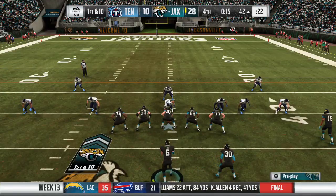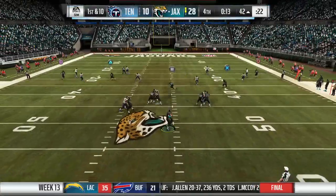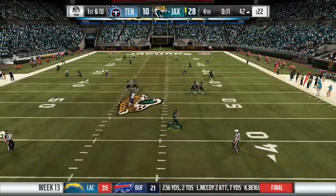Now let's go. They'll come out throwing here to start the drive.